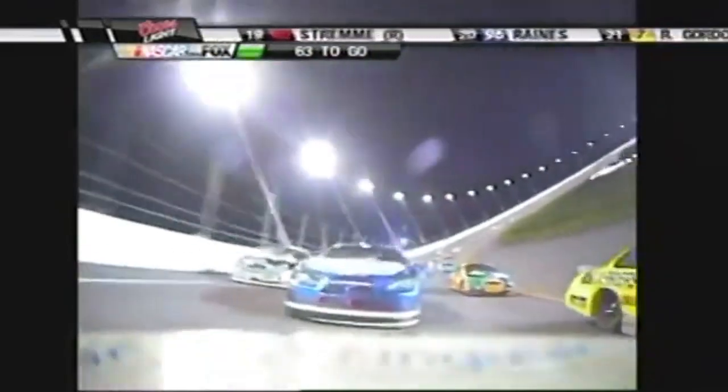Look at this wad right here. Elliott Sadler in the 38 car giving a little bump there. Yeah, well, guess why? He was started back in like 35th, 36th place after that problem on pit road. He's got to go. He and Matt Kenseth both started at the back of this wad right here.